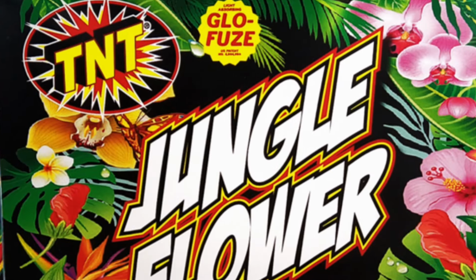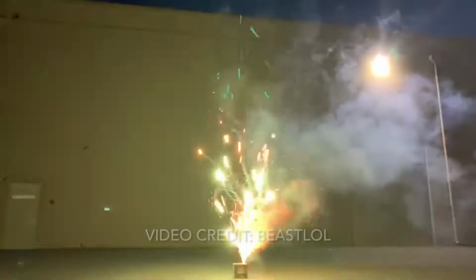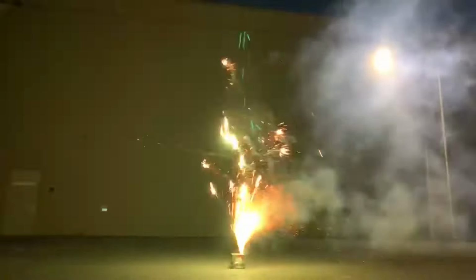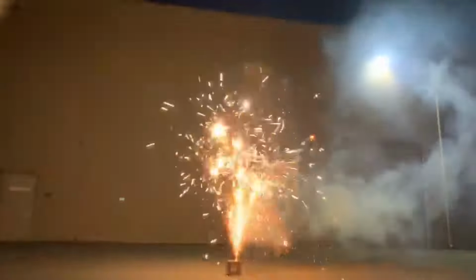Now we enter the top five, and my pick for number five is Jungle Flower at $44.44, dropping $5 from last year. This is probably the most intense fountain outside of a couple others I probably shouldn't name until later on in the list, but one of the most intense fountains you can get from Freedom Fireworks.